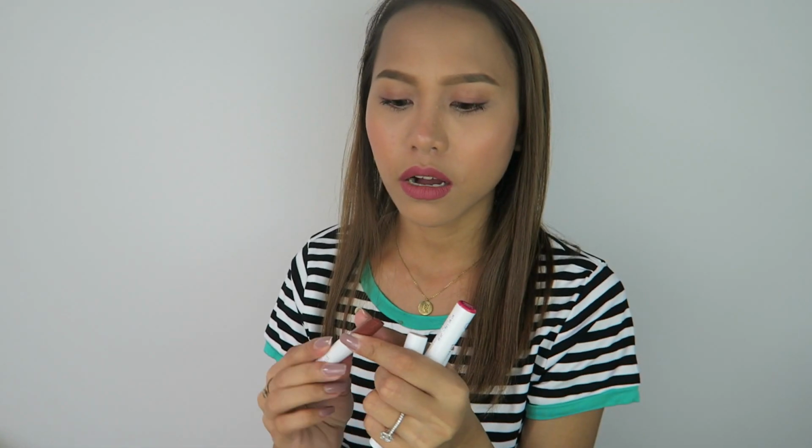It's a really nice brownish mauvey shade. And I really like it. I like that it's not like in-your-face brown. It still has the hint of mauve to it.